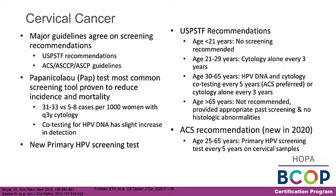The previous testing uses the Pap test as the most common screening tool, which has been proven to reduce both incidence and mortality of cervical cancer. Those who did not have screening had an incidence of 31 to 33 cases per 1,000 women, versus those who had routine screening, which reduced the incidence of cervical cancer to 5 to 8 cases per 1,000 women with every 3-year cytology. They did find that co-testing for HPV DNA along with cytology slightly increased the detection of early cervical cancer. Now, it is important to note that, again, in early 2020, a new primary HPV DNA screening test was approved by the FDA that received the indication that it could be used alone as the primary mechanism by which you could screen for cervical cancer through detection of HPV DNA.